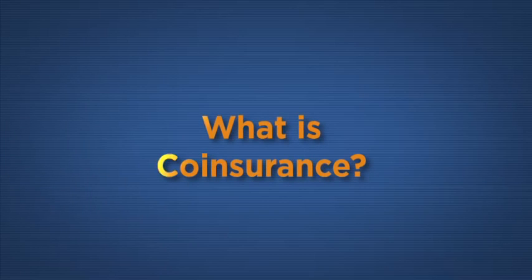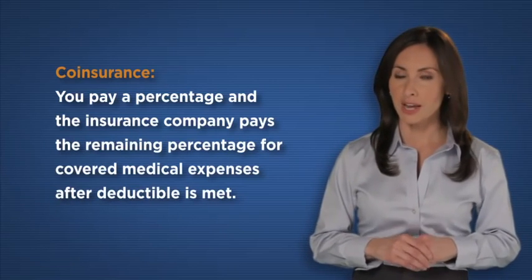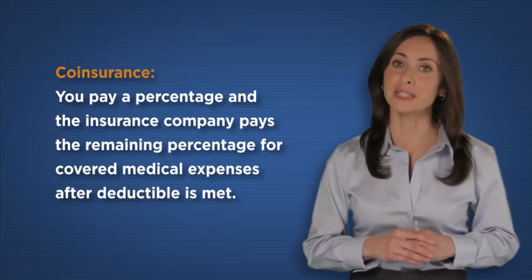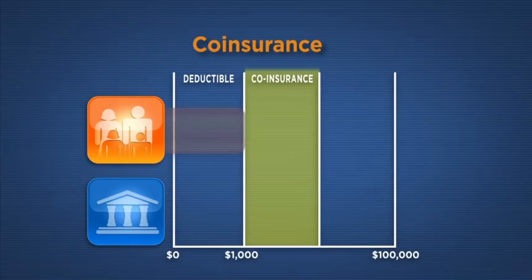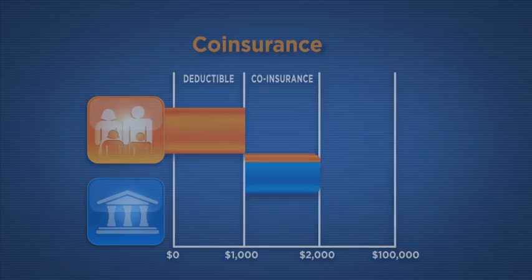What is coinsurance? Typically, coinsurance is a cost-sharing requirement where you are responsible for paying a certain percentage and the insurance company will pay the remaining percentage of the covered medical expenses after your deductible is met. For a health insurance plan with 20% coinsurance, once the deductible is met, the insurance company will pay 80% of the covered expenses while you pay the remaining 20% until your out-of-pocket limit is reached for the year.